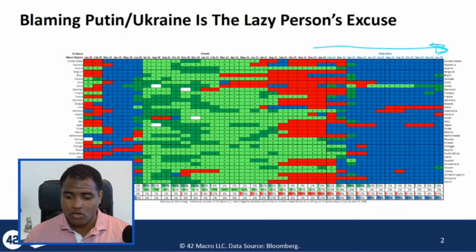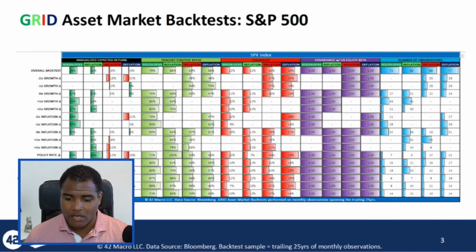It was because of the color coding associated with this table and the many thousands of data points that our models are picking up to generate the color coding in this table. So just one final thing to highlight: we're in a growth slowing regime.